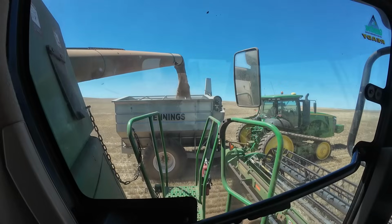How steep do you rate that hill there? Well, it's steeper than anything I've got. So steep.